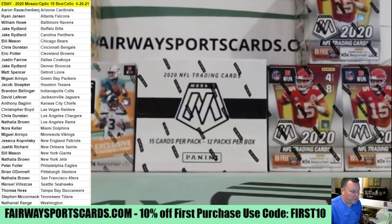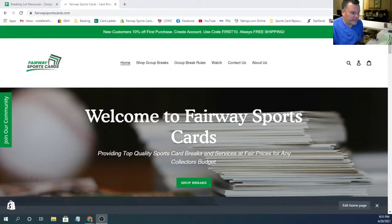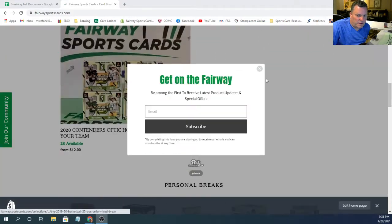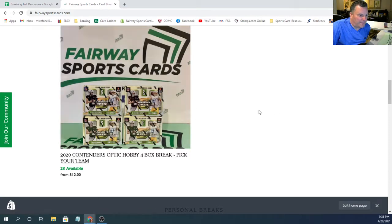I want to show you guys one break we're looking to fill on fairwaysportscards.com, where I also do breaks. Just listed this. It's a hobby break, four hobby boxes of Contenders Optic. There's eight autographs in this break. Awesome cards, obviously some of the nicest looking cards you're going to get all year. All the rookies are in there with autos, but you have unbelievable veteran autos that can come out of these too. Guys like Montana, Elway, Marino, Patrick Mahomes, Aaron Rodgers. So all big veteran and Hall of Fame quarterbacks have autos in these.